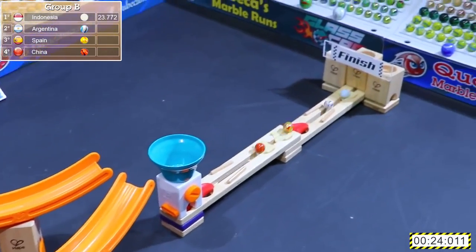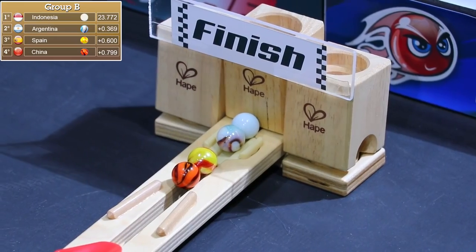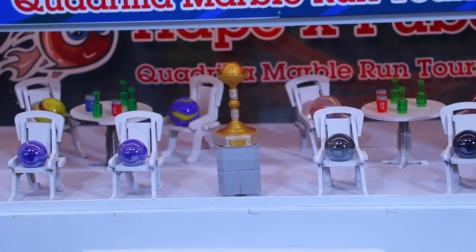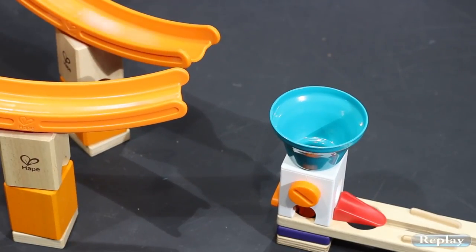It remains that way, and it looks like a little bit of a lead, maybe lengthening out here for Indonesia. They are in, they are out, and they are through, followed by Argentina. Spain and China will not advance through the group stage here today, as Indonesia gets the win. They advance to the semifinals. Let's have a look at the replay.